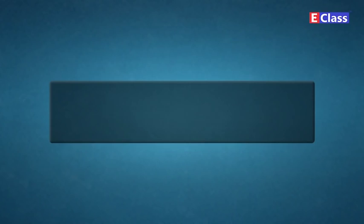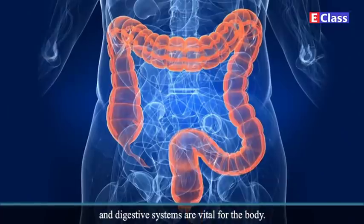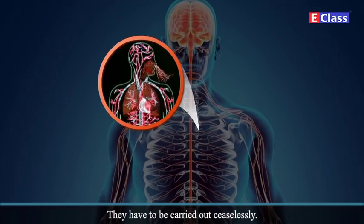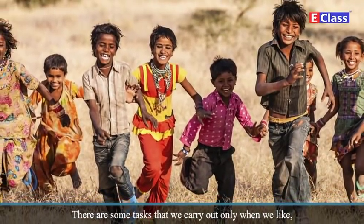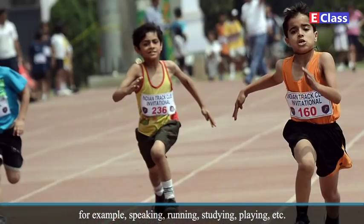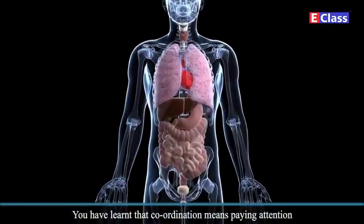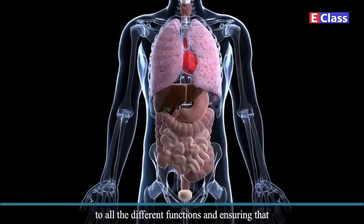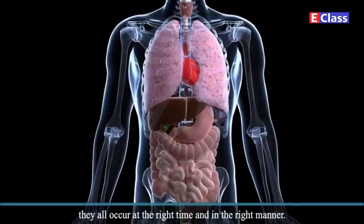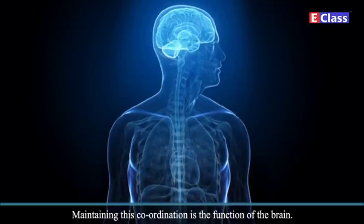The nervous system. The functions of the respiratory, circulatory, and digestive systems are vital for the body. They have to be carried out ceaselessly. There are some tasks that we carry out only when we like. For example, speaking, running, studying, playing, etc. You have learnt that coordination means paying attention to all the different functions and ensuring that they all occur at the right time and in the right manner. Maintaining this coordination is the function of the brain.